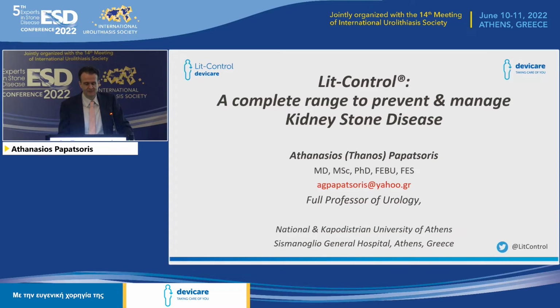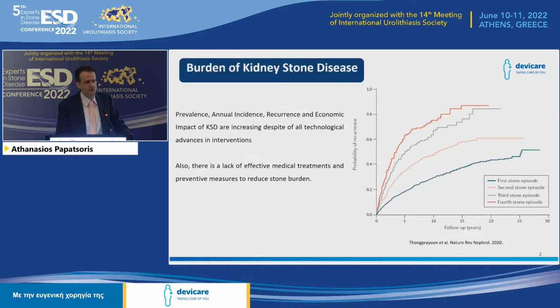It's a bit late, and we have a very interesting topic to discuss and present regarding new products that can actually prevent and manage kidney stone disease. It's very important for us as surgeons to be able to give appropriate advice to our patients so that they won't have stone recurrence. We don't treat the stone, we treat the patient. So it's crucial to know that 30% of patients will recur.